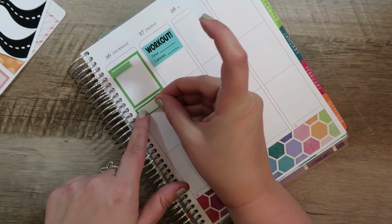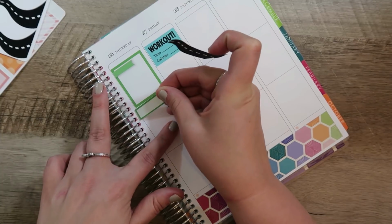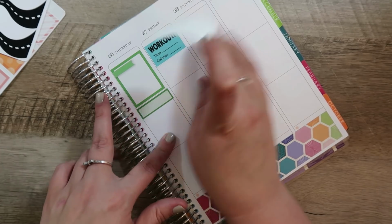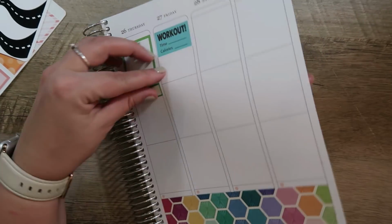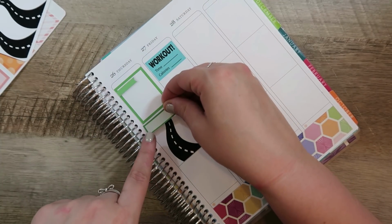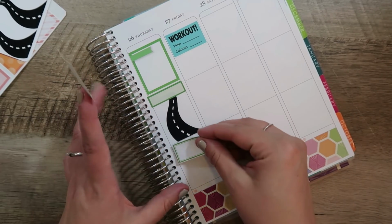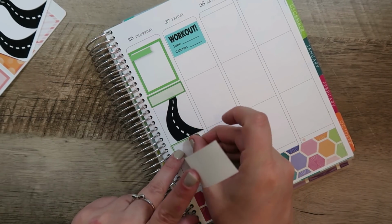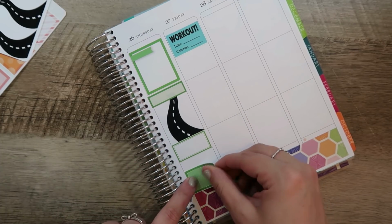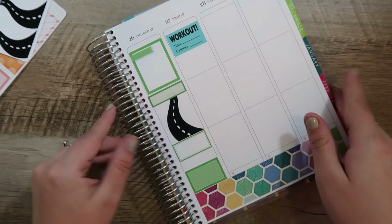Okay, I'm gonna put this little green quarter box down, and I'll write on there drive to Vancouver. Why is it so much whiter than these? It's really strange. I'm gonna put the road down first and then put this one on top of it. Perfect. Okay, and then I'm just gonna put down a sticker to mark checking into our Airbnb in Vancouver. And then I'm gonna put down another half box. We're probably gonna do something Thursday night. I'm not sure what that something is, but I'm gonna mark it.